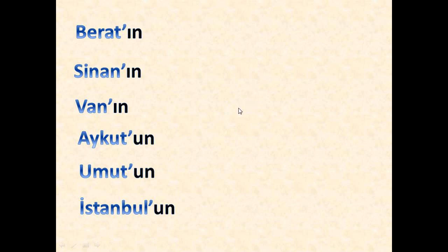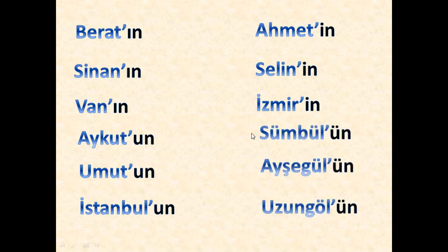And let's give an example for the thin suffixes. Here we have the thin vowels, Ahmet'in. You see, we have E and E here. Ahmet'in means Ahmet's. Selin'in means Selin's. İzmir is the name of a city. Here we have İzmir'in, which means something which belongs to İzmir.